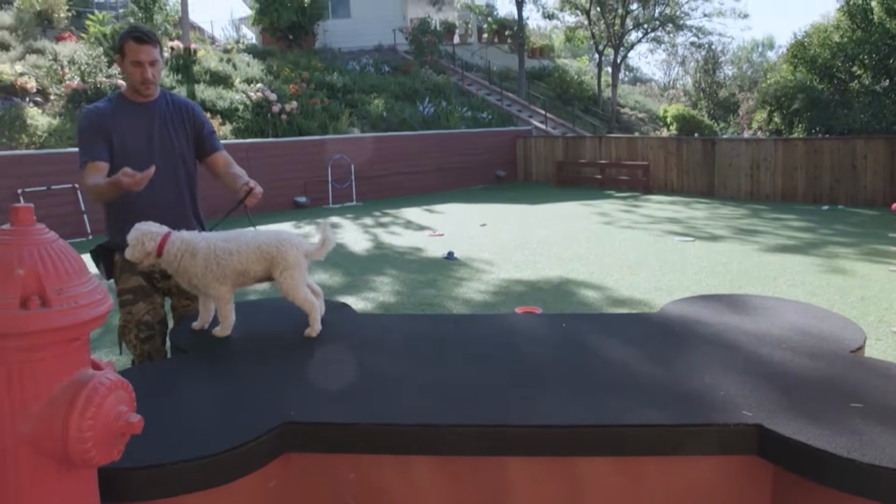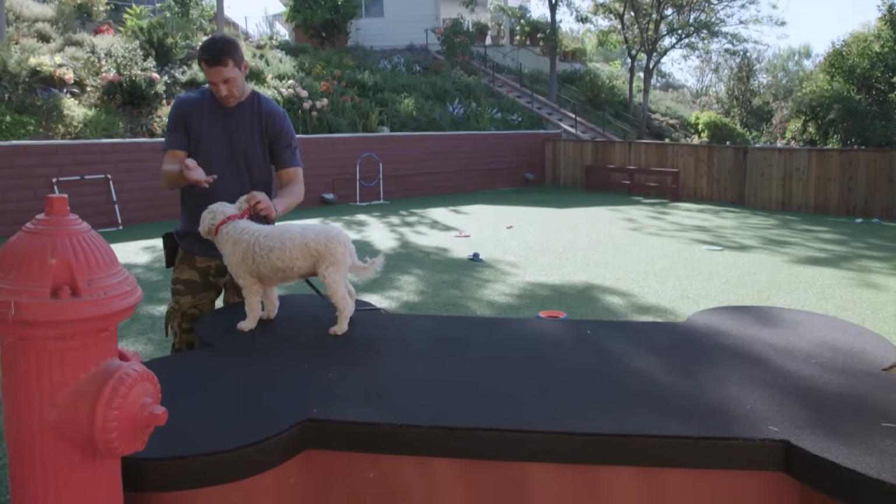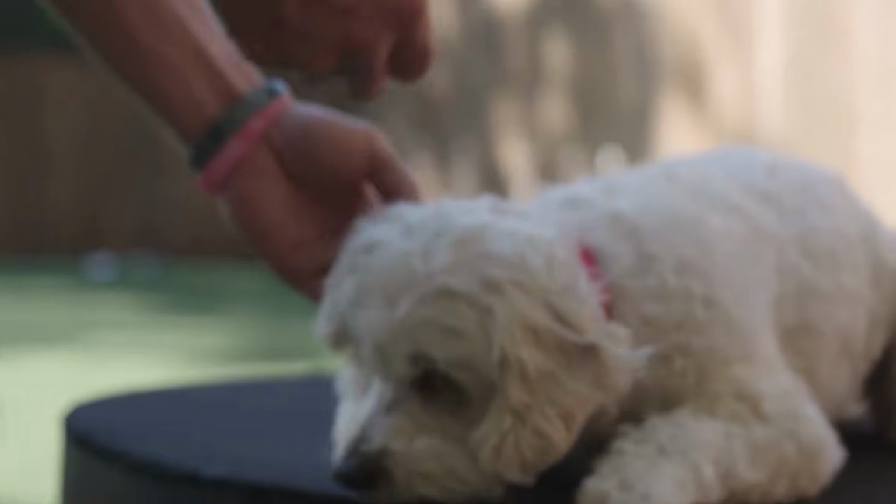Give me a sit. Usually I can teach a dog a sit in 10 seconds flat, but this dog was struggling and fighting me for 15 minutes.